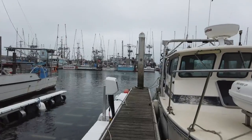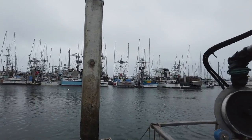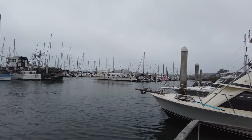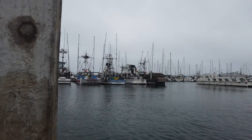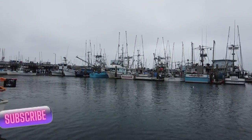Okay, my beautiful wildflowers, I'm just walking across one of the slips here for the boats, and I hope that I don't fall overboard, as you can see how close I am to the water. I just wanted to go a little bit deeper into the docks here and give you a look from this perspective.